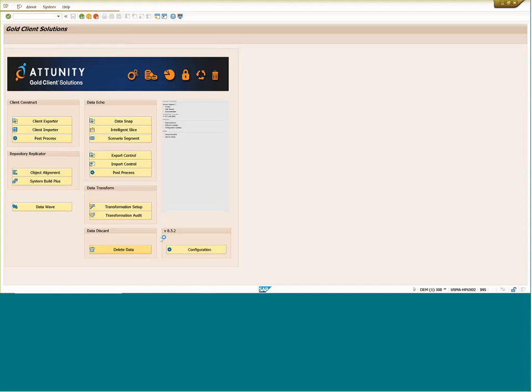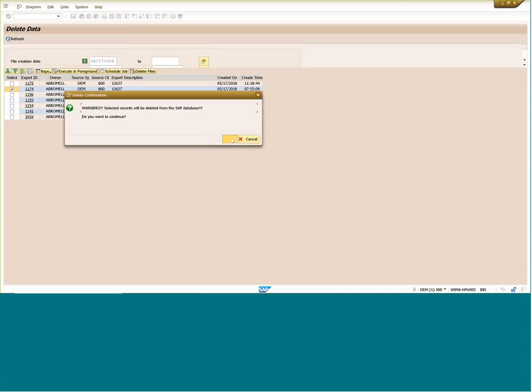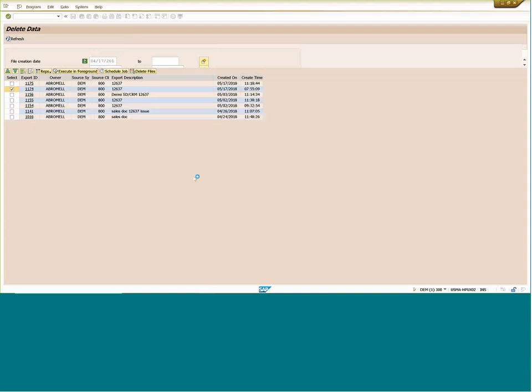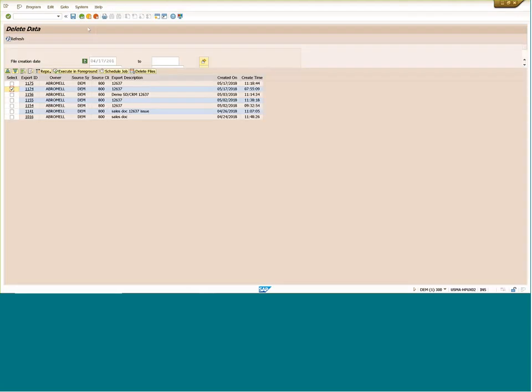So what this is going to do is allow me to delete literally the data that was in the original data file. So again, I can select this, I can execute this in foreground, and within a couple of seconds that data is going to be removed from the target. So again, that data has now gone.